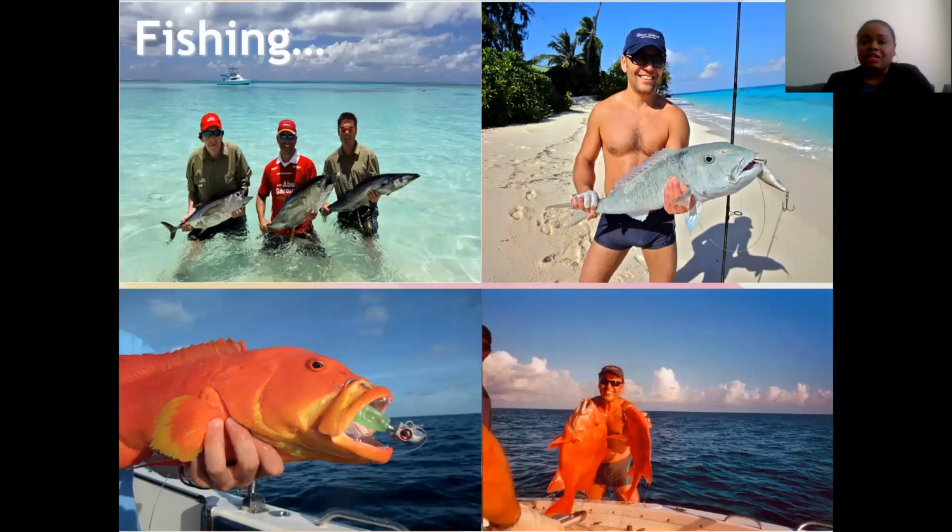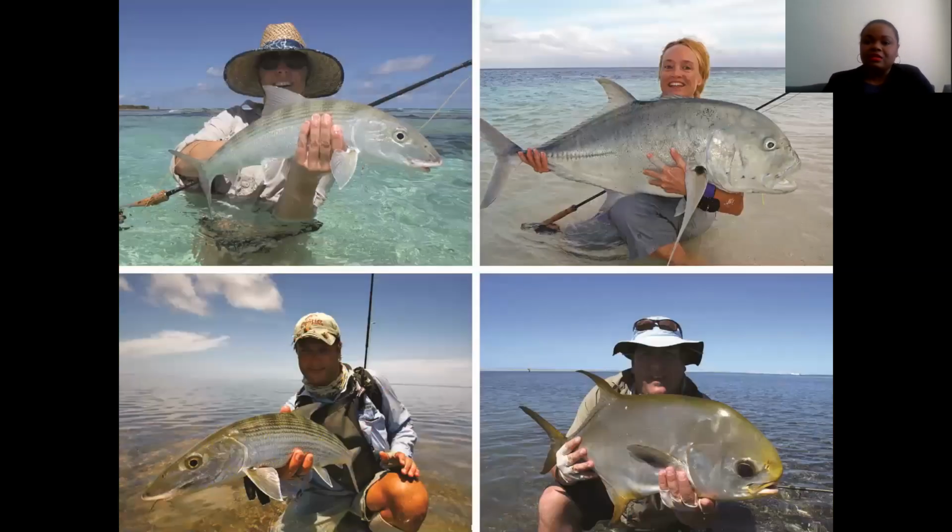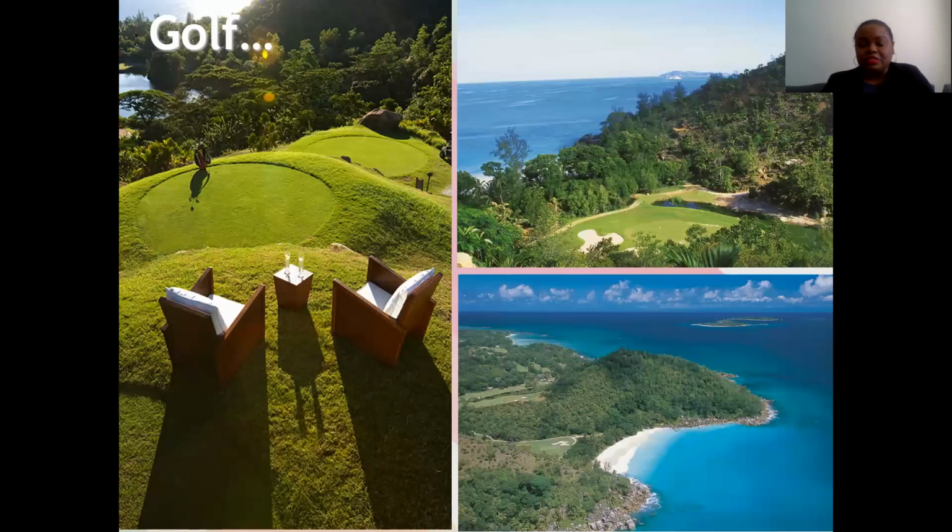We do have different kinds of fishing that is done, especially on the outer islands. And this is something that is very big here on the South African market. This is my favorite one, which is catch and release. You catch them, you take your photo, your selfie with them, and then you release them back into the ocean.